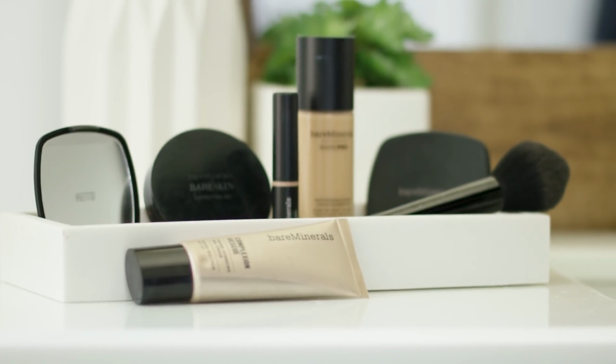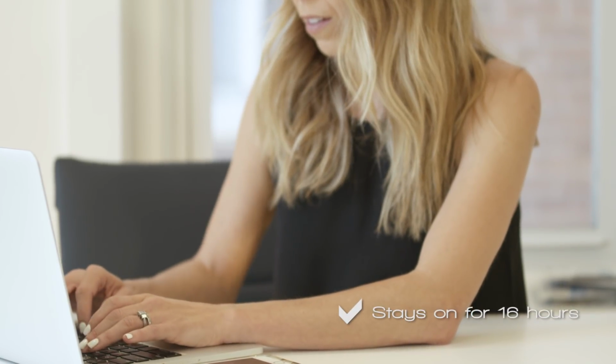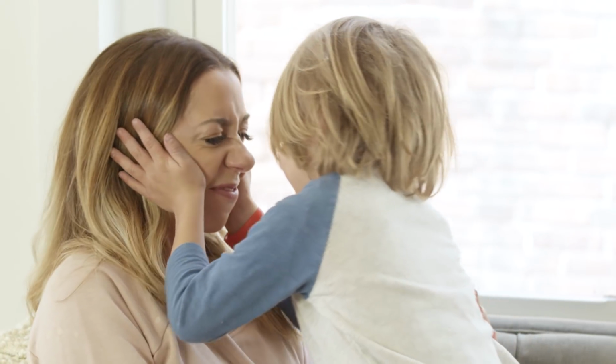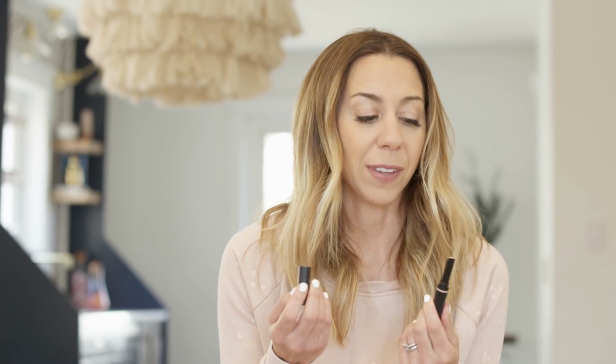But my secret to pretending that I can is finding products that help me feel like the best version of myself. The BarePro Concealer stays on for 16 hours. Repeat, 16 hours. That means through all the phone calls, head-in-hand moments, and smooches for my little ones, this concealer stays put. My favorite thing about this makeup is that it's super easy to apply and it feels like you're wearing nothing at all.